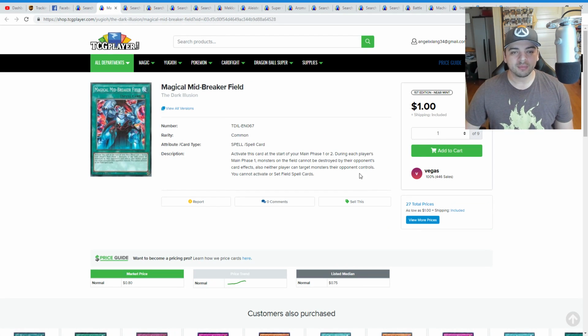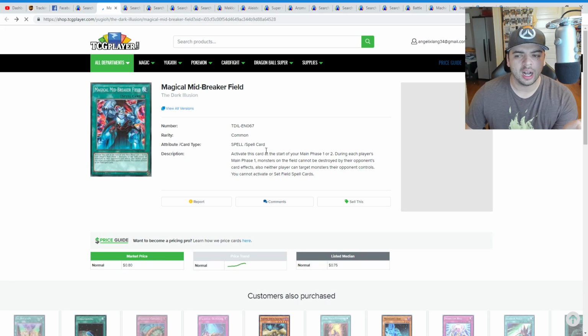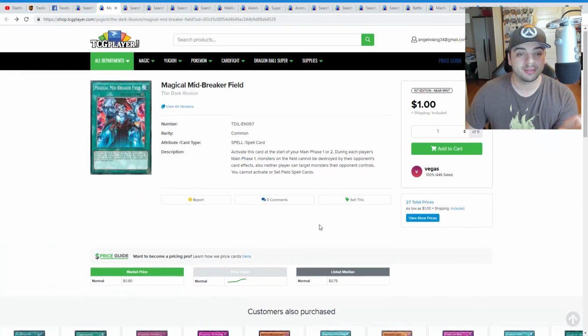It's kind of cool. Okay, so Magical Midfield Break is the card that was a common. Came out in Dark Illusions. Also came out in the Megatons that year as well, right? Yeah, 2017 Megatons. It's about $1 for this common card. So if you have this in a quarter box, they're dollars. That's pretty interesting to see.